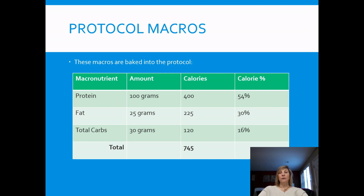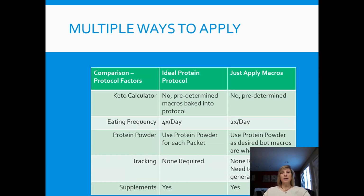And you can see here the breakout. So about 54% coming from protein, about 30% from fat, and about 16% from carbs, for a total of about 750 calories. So there was no keto calculator involved, no tracking involved, because it was already baked into the protocol. And that's why I call it, applying this, scripted protein sparing modified fast, adopting this same strategy.